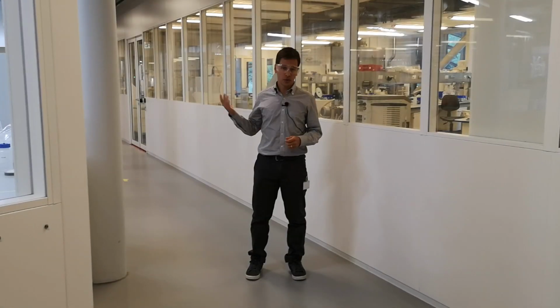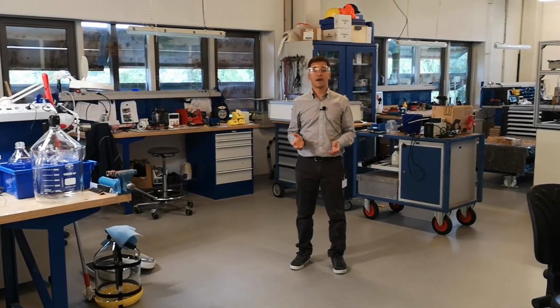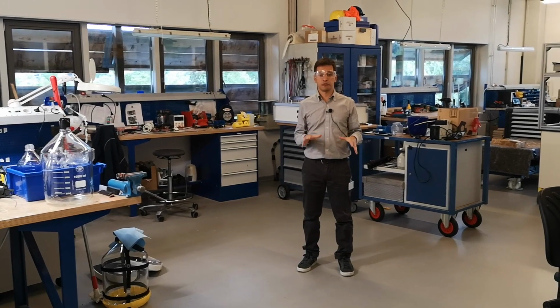Now we'll continue our tour in the lab. I would like to show our technical workshop. And now I am in the technical workshop of Wetsus. This is where all the setups are built.